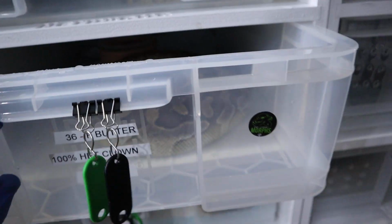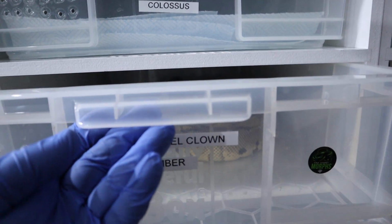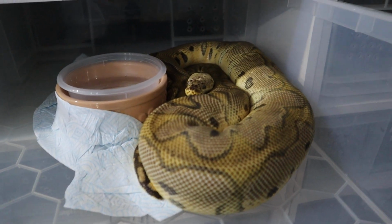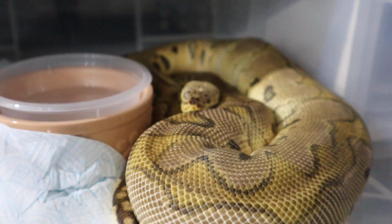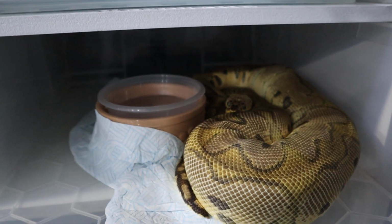Amber is still building. She's our big pastel clown girl. She took 2 small rats this week. You can see just how big she is now. Just look at the size of her. Really packing on some weight, so I think she's building nicely. Hopefully we'll get some pastel clowns from her. She's got a ways to go yet as she's still eating.